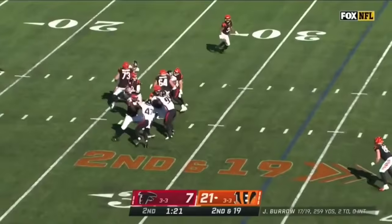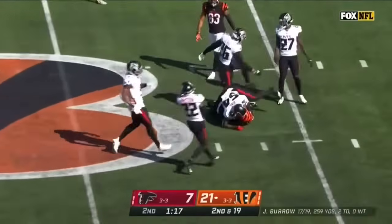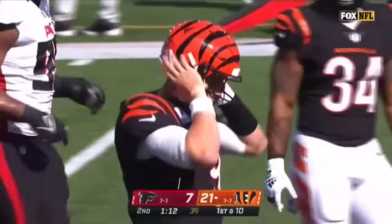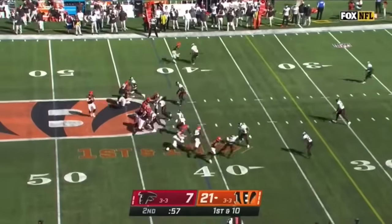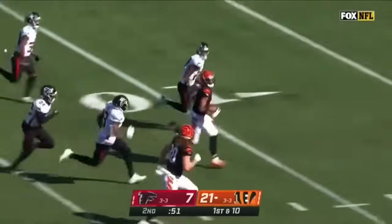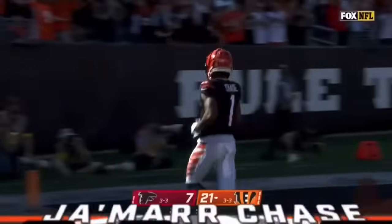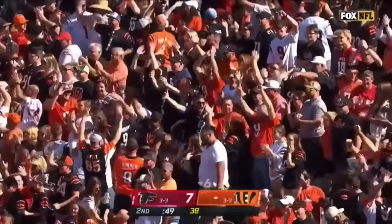2nd down and 19, behind the chains. That pass is complete for a first down. So you lose 9 on the sack, and then you find T. Higgins over the middle and move the sticks. It's down to execution again, no matter who's in there for this Falcons defense. All 3 timeouts inside of a minute. Working the sideline, but then Chase comes back inside, and he's gone. Jamar Chase, 2nd touchdown. This one from 41 yards out.